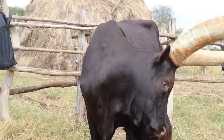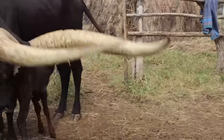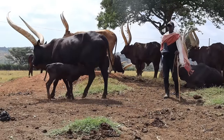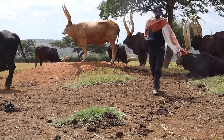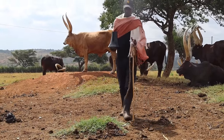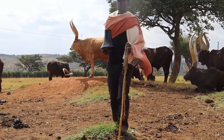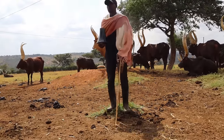And now he's actually going to drink his milk as the herdsman is preparing himself to have breakfast, after milking his cow. And he's coming slowly with his milk pot, his restraining rope, his rope for restraining the cow, emboha, and his grazing stick, which we call enkoni. And he's now coming to have his breakfast.